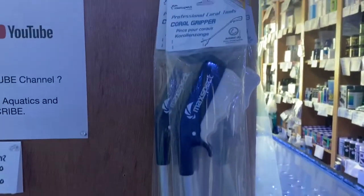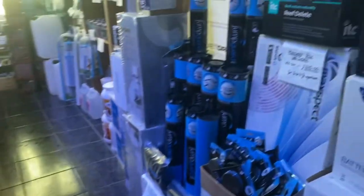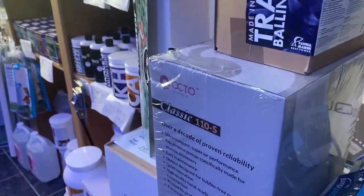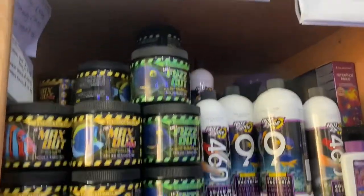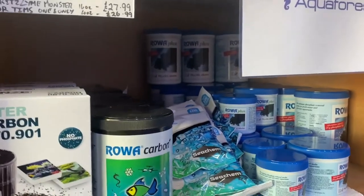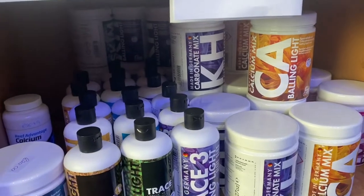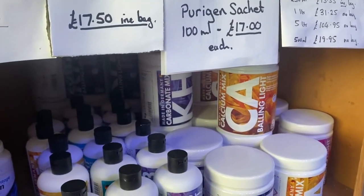Also got the new coral grippers as well from Maxspect. Moving on to these, we've got the Jump guards, the Octo skimmers, ATO dose containers, onto the normal goods for heaters, Fritz products, Rowaphos, Purigen, Roa Carbon, all the buffer powders from the calcium, magnesium, KH.